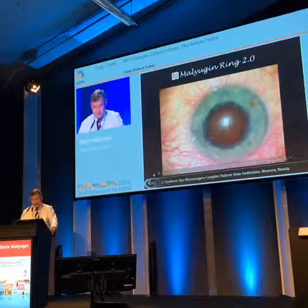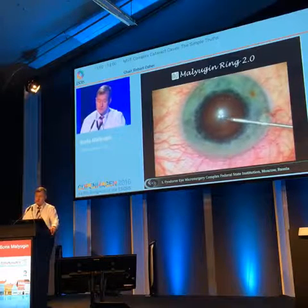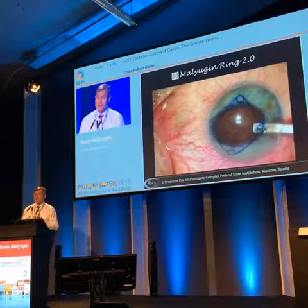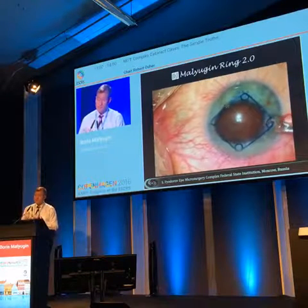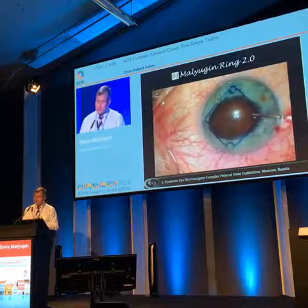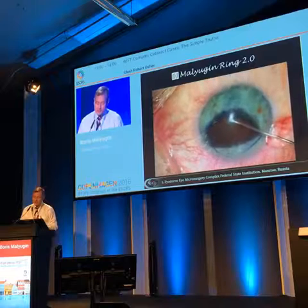This is another patient with a history of pseudoexfoliation syndrome, and this was a patient taking tamsulosin, and we know from several studies that if the patient has a pupil of less than 7 millimeters, he has a fourfold chance of having intraoperative floppy iris syndrome than the regular patient with a pupil size which is over 8 millimeters.